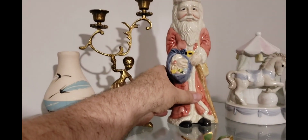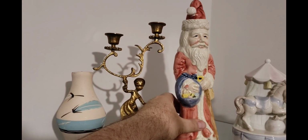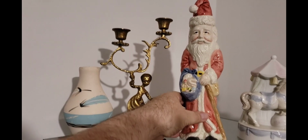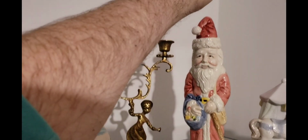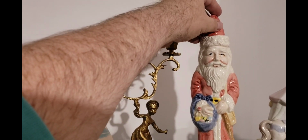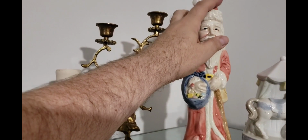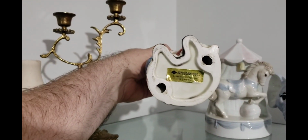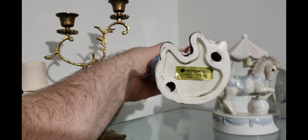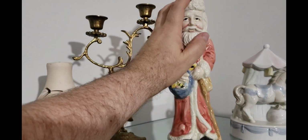This fella is a candlestick holder. Candle holder. I'm not sure what people call it nowadays. He does have a little bit of a top here. It's taped on, but you can see that's where the candle would go. And it is also, let me just flip him over here. It is an Otagiri, 1995 Inesco. He was $2. That's a Goodwill.